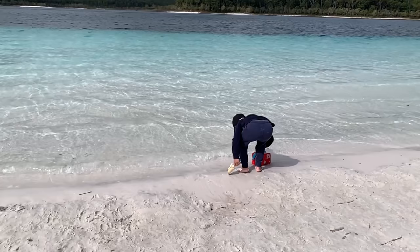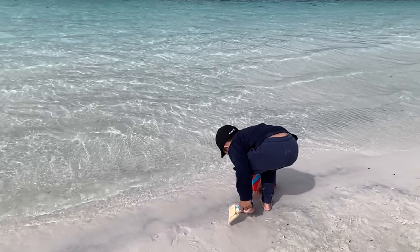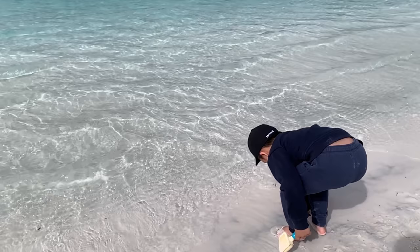The sand here is pure white silica, and it acts as a filter, giving the water its clarity and helping to make the water so pure that it can only support very little life.